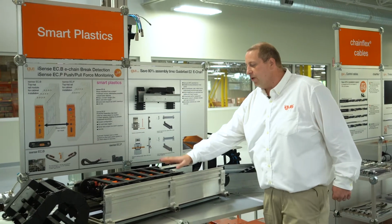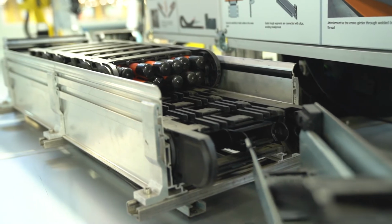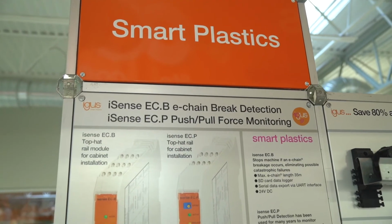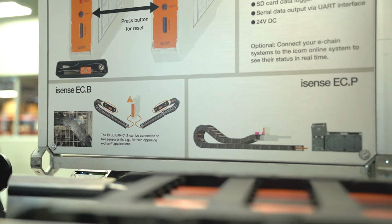Next, I'd like to talk about our other gliding solutions, where it's a two-piece trough system that utilizes our E2 series or our E4-1 series. With our E4 chains, we have the ability to incorporate our smart plastics. With our ECB, we can help prevent catastrophic failures, and with our ECP, we can monitor the push-pull forces throughout the lifetime of a system.